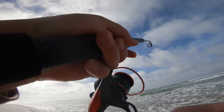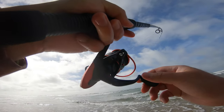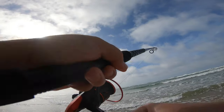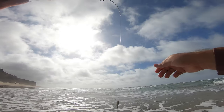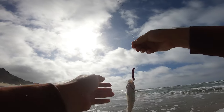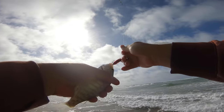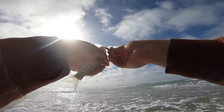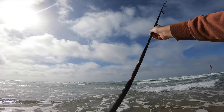Another bite. Got him. That's better fish, but still silver. Still a silver. That's all right. Oh, no, it's a barred. Baby barred. All right. Barely got him. There. The red sandworm strikes again, man.